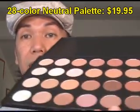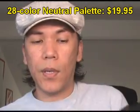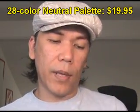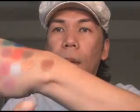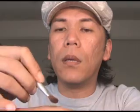The packaging is matte, so it's not glossy looking or shiny looking like the other one. Oh, and this one's the browns, the neutral colors. Wow, that's beautiful. And I'm going to use a new brush. Let's see. Oh, wow. It's highly pigmented right there. Wow. Okay, so that's that.